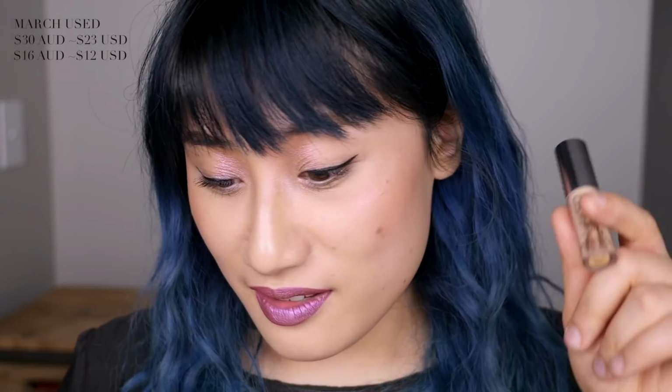I think the color's wrong for me, Light Neutral. I think it looks a little ashy on me, a little strange. I think I bought this a really embarrassingly long time ago. Who knows, maybe 5 years ago. But this is $16, so glad it's gone. The reason why I actually started using this is because I've moved house and I found all these little things that I just never finished.